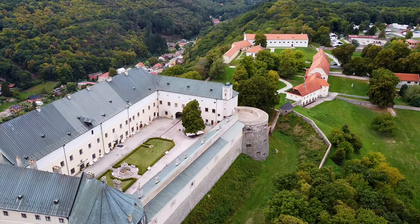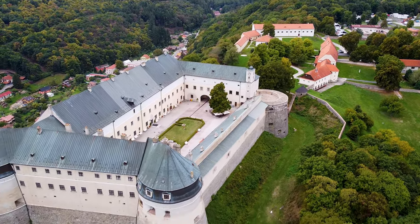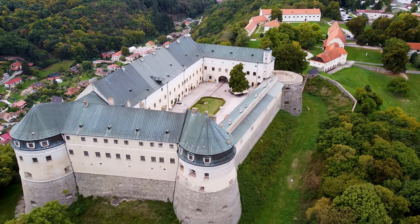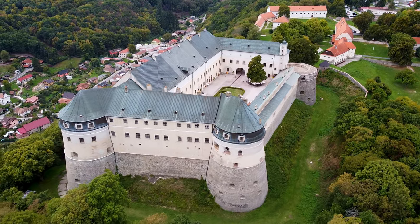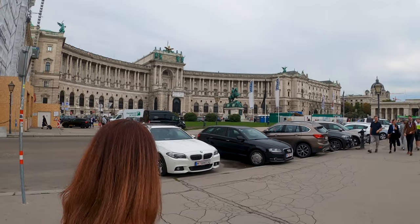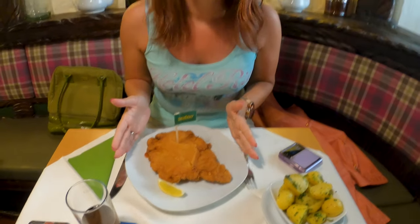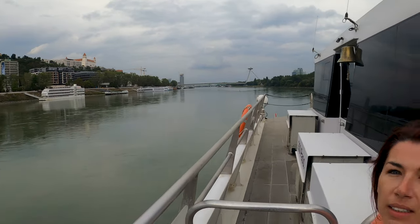Back to our Slovakia and Austria series. If you haven't already seen the first two videos in the series, let's bring you up to date. We spent our first day in Slovakia's capital, Bratislava, exploring buildings old and new and trying local foods. On our second day, we took a day trip to Vienna to see a lot of very impressive buildings, try schnitzel, and then cruised back to Bratislava along the Danube River.